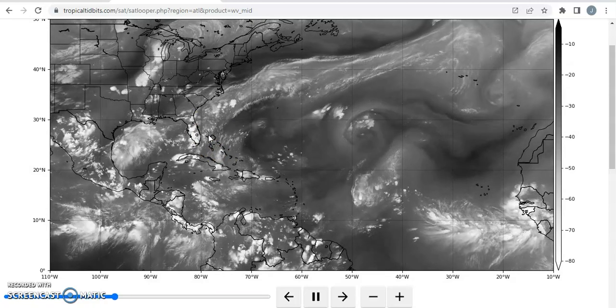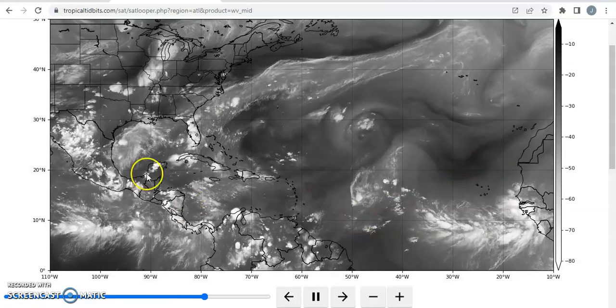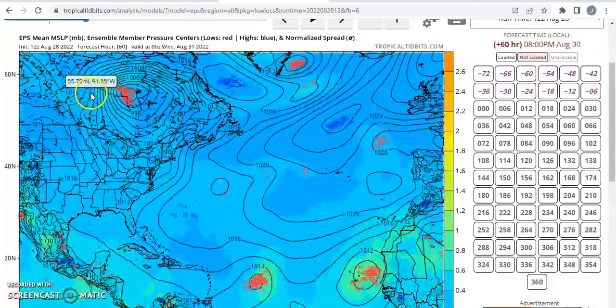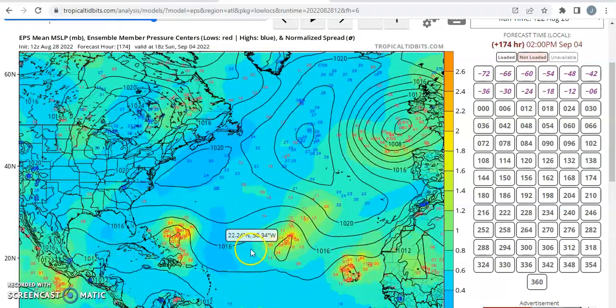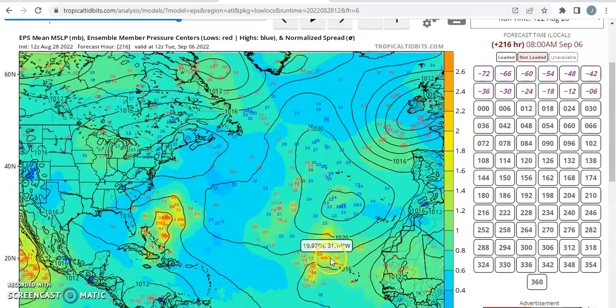Keep checking back for more of these videos in the next couple days. We're going to be following this. And we're going to be following this other threat into the Gulf. Now, if you noticed on the European ensemble, let's rewind this. Here's where GFS has that Gulf system. European doesn't do anything with that. Here's the system behind it. European says, yeah, that could form.